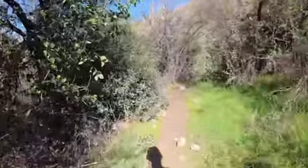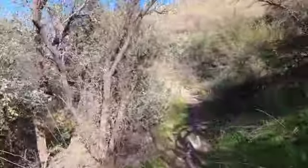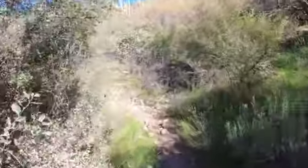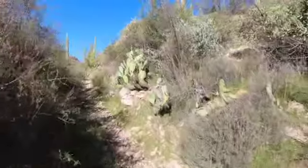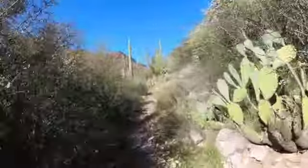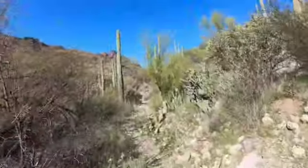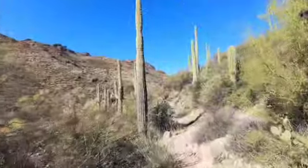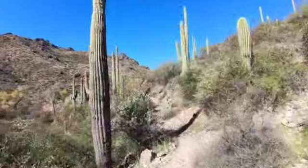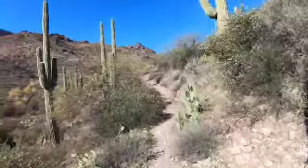So I just went through an area that had a lot of trees and a lot of shade. It literally felt like you went from the desert into the deep woods, and some camping areas in there. So, for reference, nice shaded area just after the Red Tanks Trail intersection.